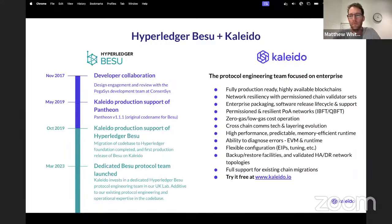Just a moment to talk about the relationship between Hyperledger Besu and Kaleido. Kaleido has a long-standing history with both Hyperledger and Consensys, who lead the Besu project, and Besu itself. So for at least the last 5 or 6 years, Kaleido has been offering hosted Besu solutions for enterprises who want to run Besu chains in a managed experience, highly available, highly performant, typically zero gas fees for most use cases. With all of the monitoring and management that enterprise users come to expect from managed services.